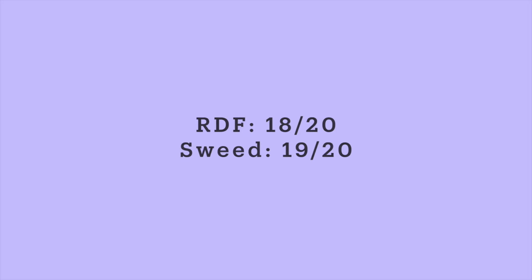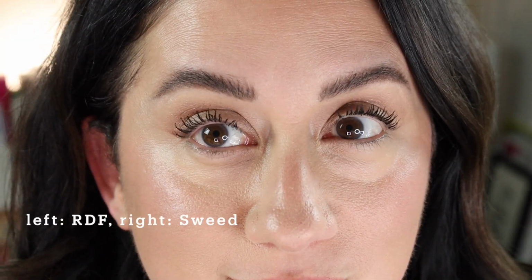They're so close. But if you could see the lashes right now, they're looking good. These are two very, very strong mascaras in the space.